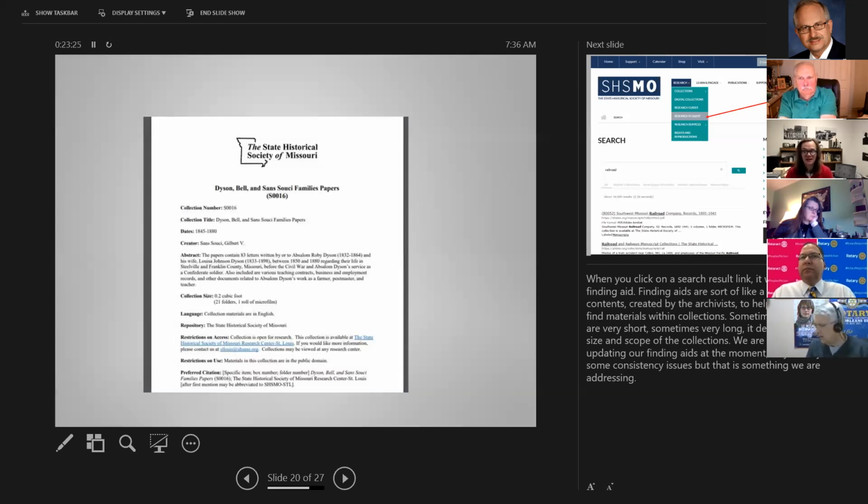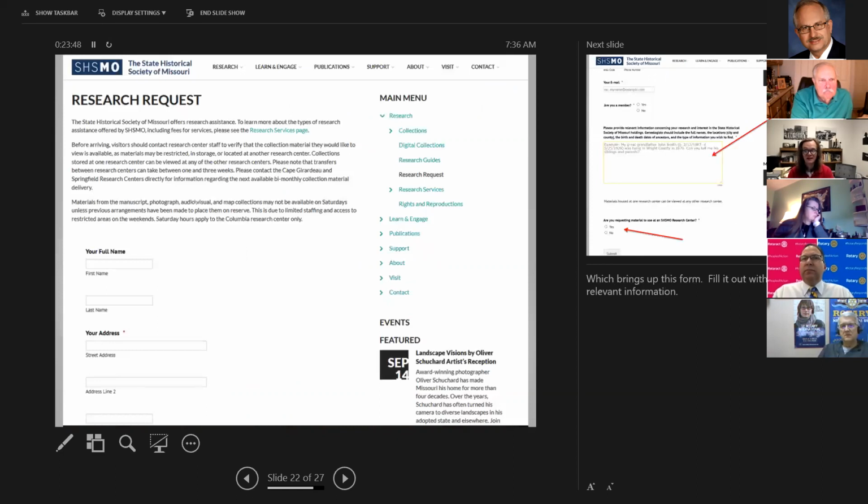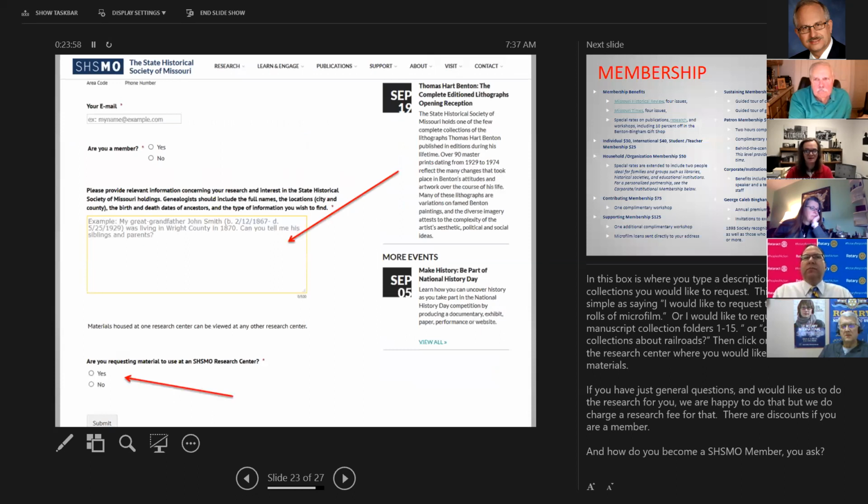Once you decide that you want to examine the collection, the next step is to contact us. You can either email us, or you can use our research request form, which I've highlighted on the slide. You need to go back to the research tab and click on Research Request, which brings you to this form. You'll need to fill out the form with all the relevant information pertaining to your request. And then in this box, you'll need to type out a description of the collections that you want to request.